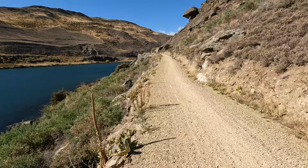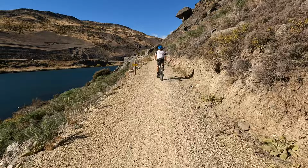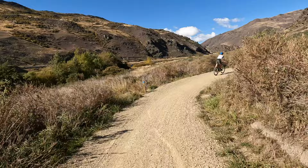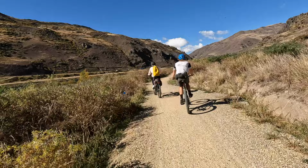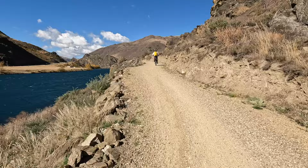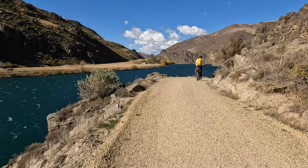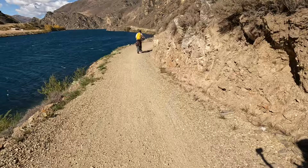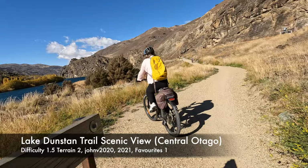A few people are passing us, but they mostly make their presence known by saying, passing on the right. Get the gear and speed right, and even the steep bits are reasonably easy. Bit windy here, but not bothering us, rather pleasant. There's another geocache nearby. Right, on to the next one.